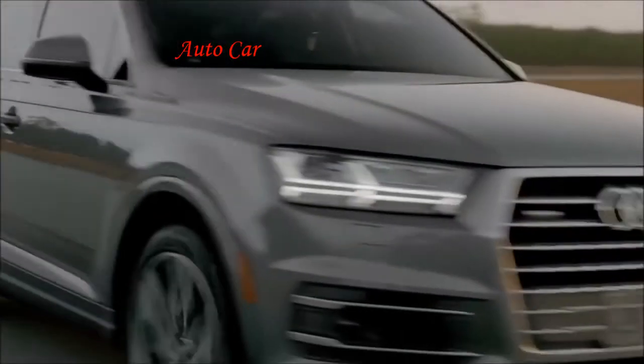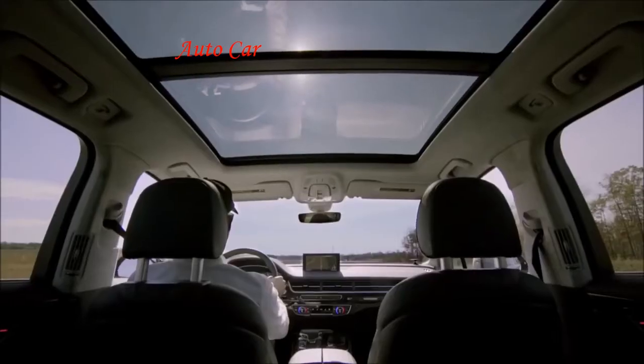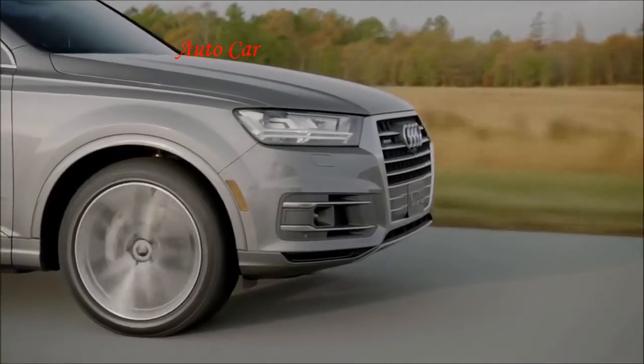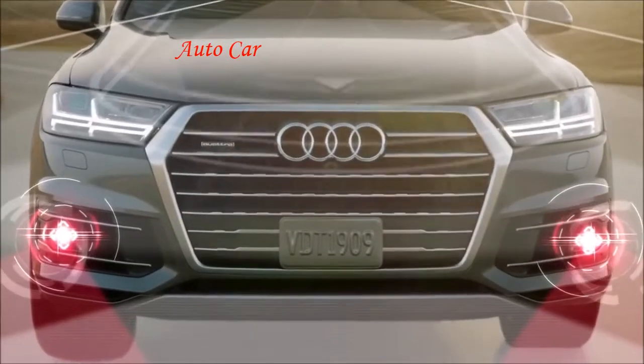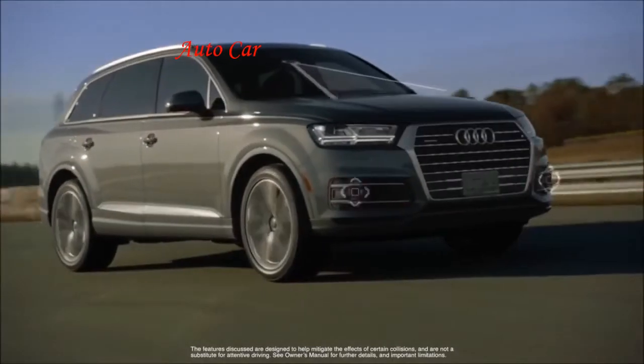At Audi, we design our vehicles at the intersection of luxury, technology, and usability. Giving the driver a more comfortable and stress-free driving experience is at the heart of what we do. And the new Q7 offers an extensive list of driver assistance systems, many of which are completely new. All Q7 models are equipped with a pre-sense basic package.